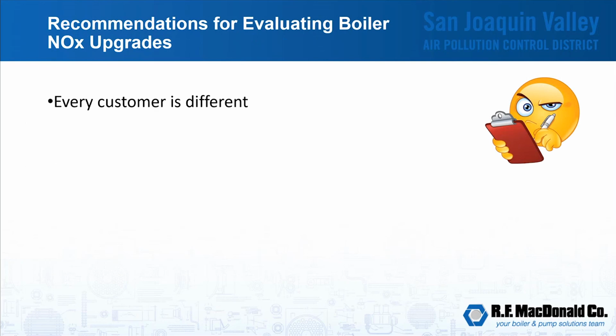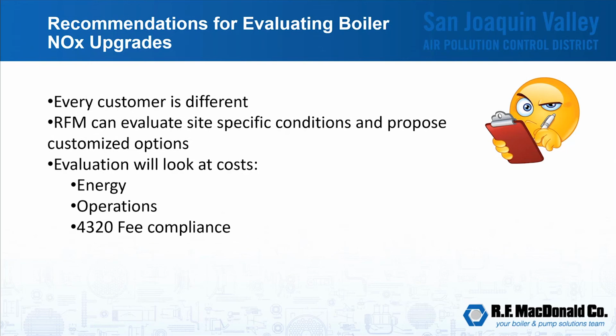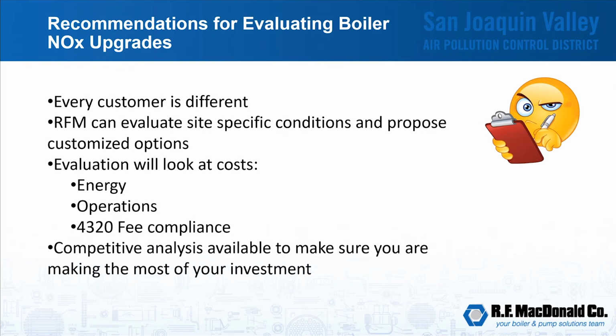So some of the recommendations that we'll be giving, we approach it from the aspect that every customer is different. Everybody's got a different situation. We can evaluate the site-specific conditions and propose customized options. When doing our evaluation, we look at costs for energy, operations, and can help walk through the 4320 fee compliance requirements. We can do competitive analysis to make sure that you're making the most of your investment.